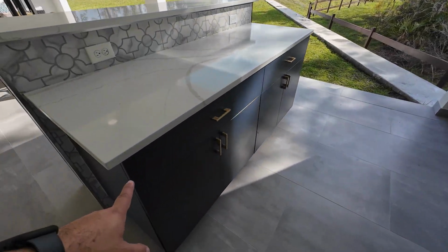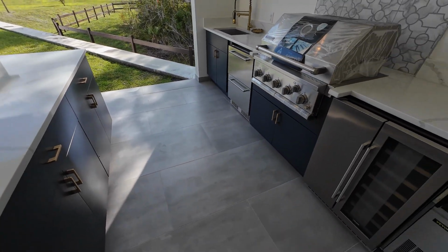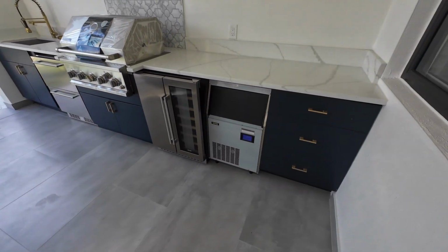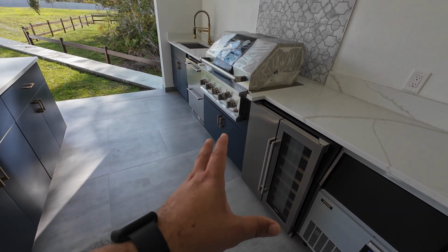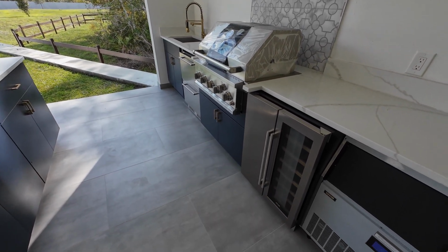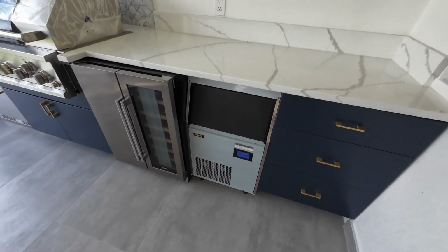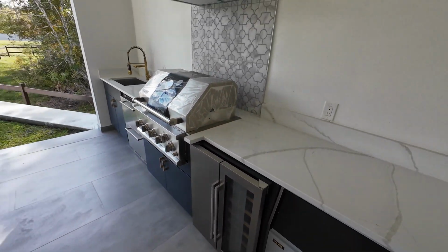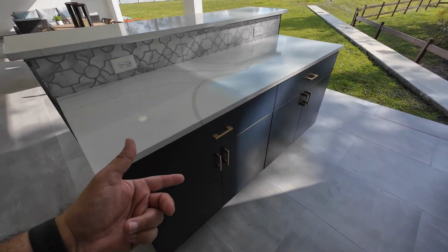You have this nice navy blue with this kind of brass or gold. These colors are what represented luxury, right, in this last year. You have another wine bar here, another place for storage for some nice beverages. You have an ice maker already installed for you right out here. Plenty of prep space up here as well. You have space for storage of some items down here.